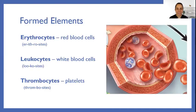That brings us to the formed elements themselves. First off, we have erythrocytes. These are red blood cells. Then we have leukocytes, white blood cells, and thrombocytes, platelets. This picture shows us red blood cells and white blood cells traveling through a blood vessel.